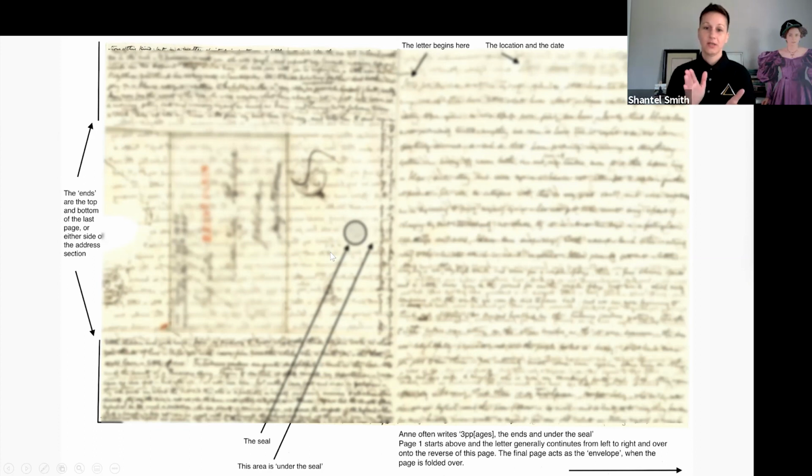So of course, there'd be a little bit of area, where you can see the text running vertically, that would be what is under the seal. Most of the letters that I got between Ann and Mariana, they filled this entire thing. So you've got the 3 pages, and they end up filling up both ends and under the seal. So there are lots of words in their letters.